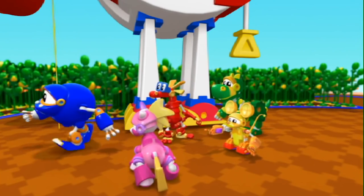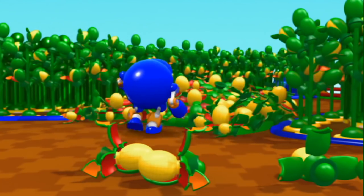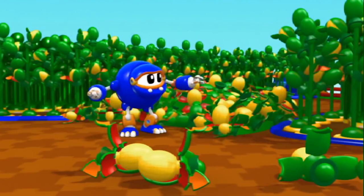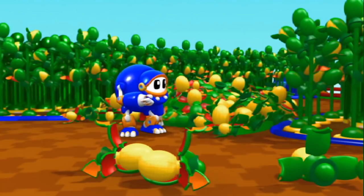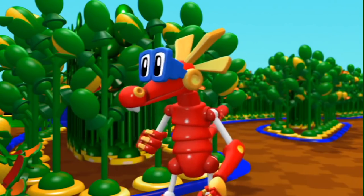Look! The path is blocked by Pop Rocket corn. It's gonna take us all day to move all this corn out of the way. 9 hours, 7 minutes, and 8 seconds, to be precise.